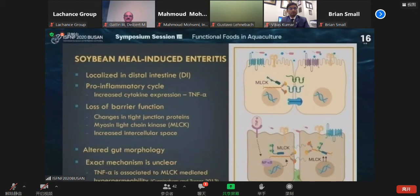So who plays an important role in that? Who controls this? There are some genes and proteins which are responsible for that. One of the major players is myosin light chain kinase, which plays an important role in losing the barrier function. If inflammation happens and they lose their barrier function, that alters the gut morphology, and that's what you see in the gut histology data. But we don't know the exact mechanism behind it. It's still unclear. But based on the literature and our assumption, we believe that TNF-alpha is associated with myosin light chain kinase, which is mediated and leads to hyperpermeability. That is called leaky gut or enteritis.